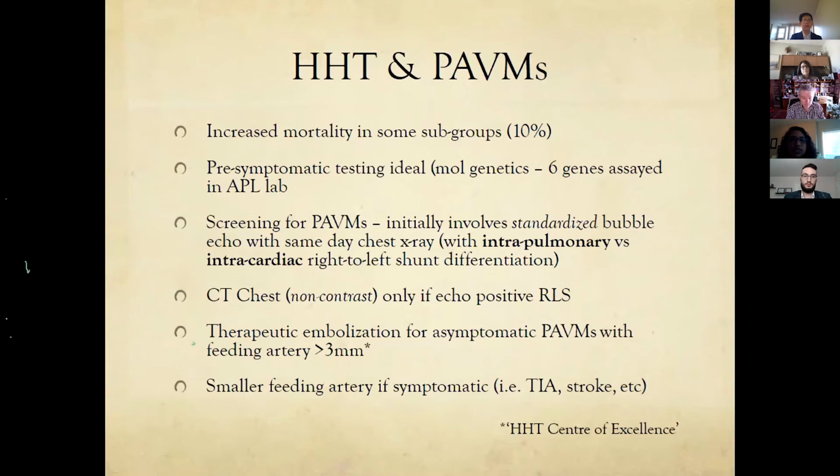So it had to go through an accreditation process, which all HHT centers have to go through prior to the lab being approved. CT chest we only reserve when we're planning for therapeutic embolization. If an echo is negative for a shunt, we don't necessarily proceed to that. Especially important in kids. I think Dr. Majasic, our PEDS HHT lead, is here, and we've talked a few times about radiation exposure. So we want to try and minimize, even with low dose CTs, low dose radiation. Things that we can avoid, and HHT patients get a lot of radiation induced imaging.